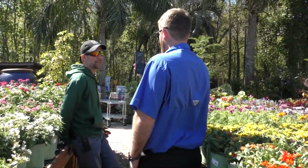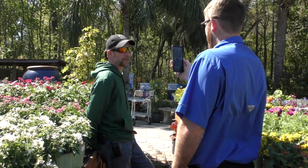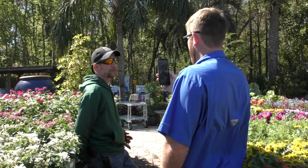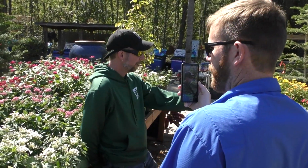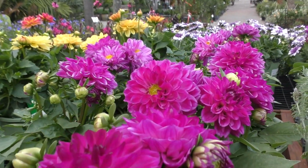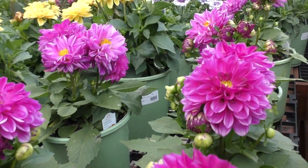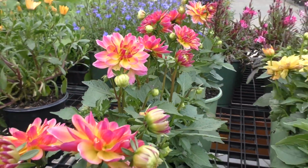But we have lots of color. We have a lot of plants right now for all of you who like to attract the butterflies and the hummingbirds. We have a really good selection. We have colors like the whole rainbow and then all the shades in between. Right here in front of me, we have some really amazing dahlias. Look at the texture on those, look how bright. That is not artificial color. That is all natural, beautiful flowers.